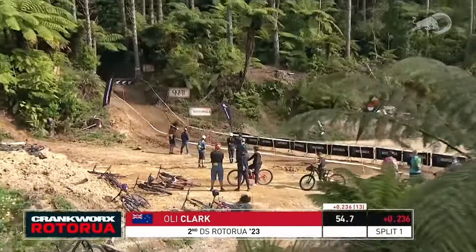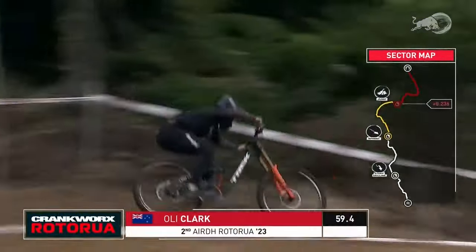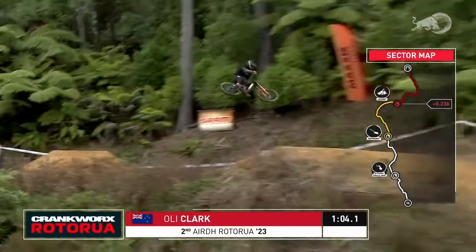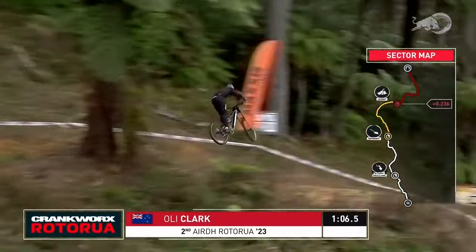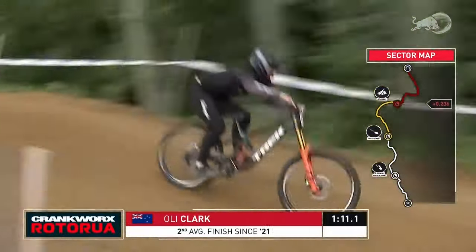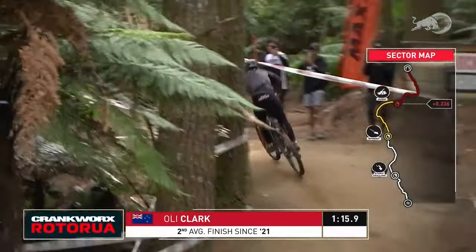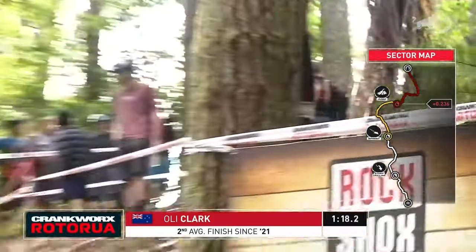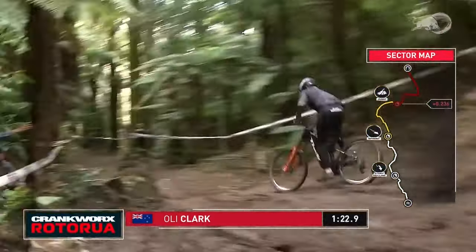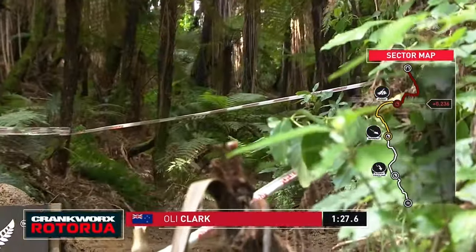Quick through there. 0.23. Sections like that, Elliot, in the dark there, they're the sections that might be drying a little bit more now. Maybe a line coming through. Oh, man, look at the style of him. Might have overdone it on that one. Sometimes when you touch the brakes in the air, you can give it half a crank to get that wheel going before you land so you don't brake, because the wheel's stopped when you land. Bit of a hole in that last right on the way out of there, but good speed through there for Oli Clark.